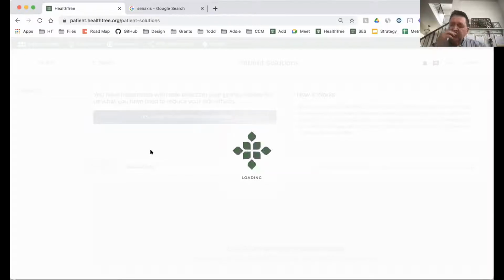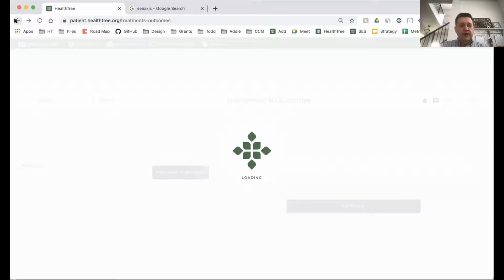While that's loading, just as a point of reference, right now we have 114 side effects listed in this tool with 1,264 solutions that have been provided by patients. So it's important to note that this tool is, sorry, I'm going to back it out.